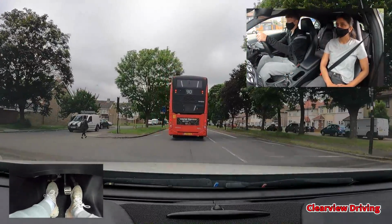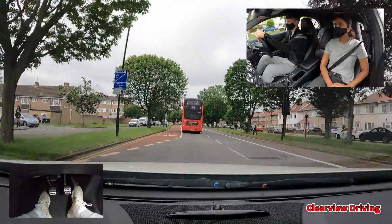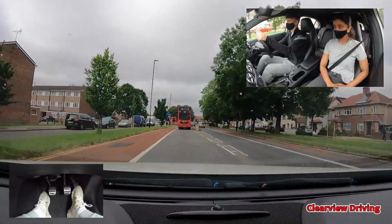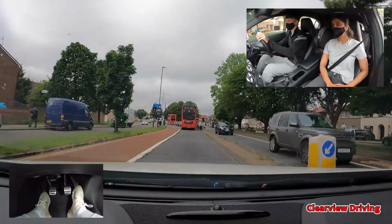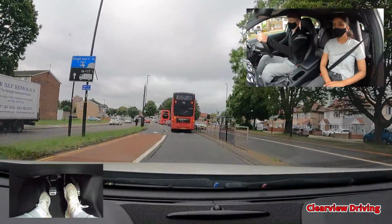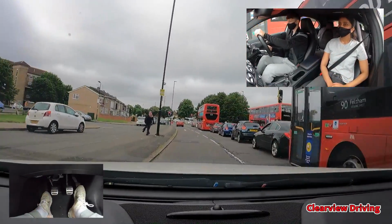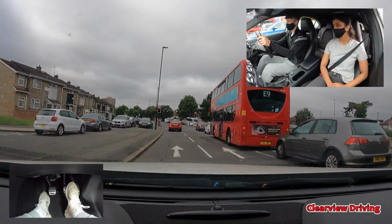Yeah, because you changed the signal quite quickly there. We're just going ahead, so we can't be in the bus lane at the moment. But you see where the bus lane finishes? Yeah. Check the left mirror now, signal. Now brake. And if it's safe, we can come on in. If you feel like you're going to go into the bus lane doing that, then you just hold back instead. Yeah.